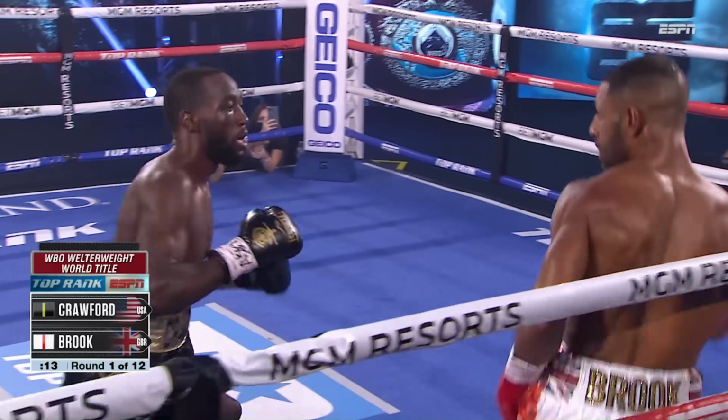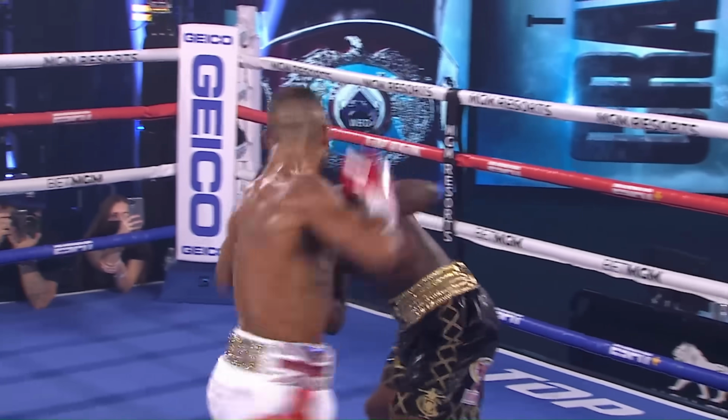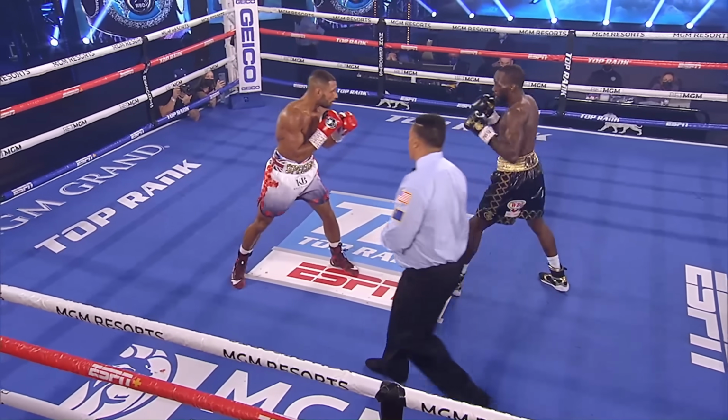Crawford looking to close that gap as he goes southpaw for a moment, doubles up the right hand jab, and then comes with a left. Good exchange here as he switches back to righty.